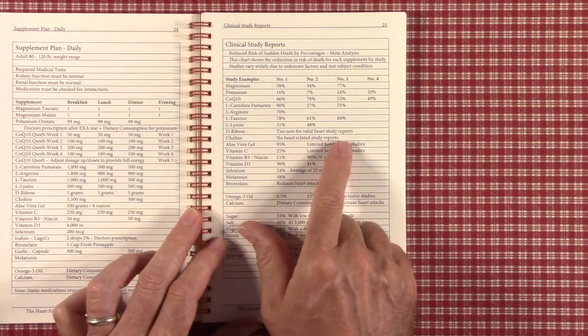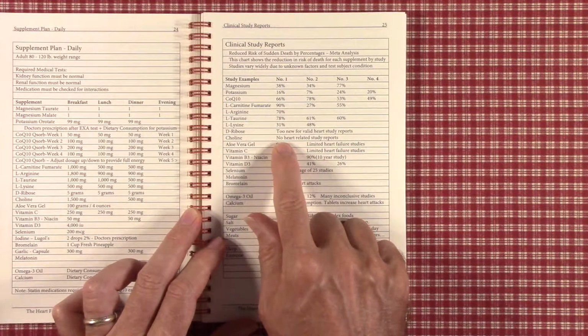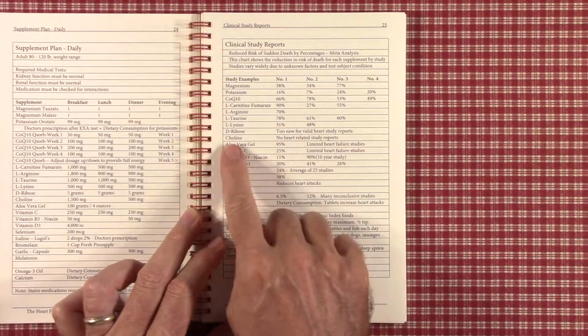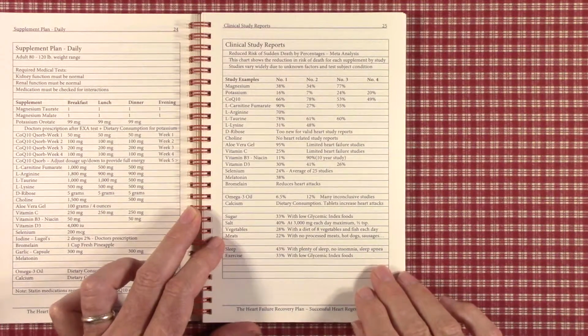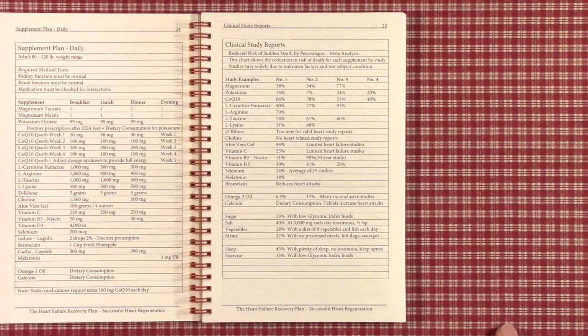D-ribose is too new for any valid heart study reports. However, it does show an improvement in your energy levels and heart output. And choline, there were no heart-related study reports because it was never considered a factor. Most doctors are completely unaware that there is a choline deficiency nationwide in the United States and the Western world.